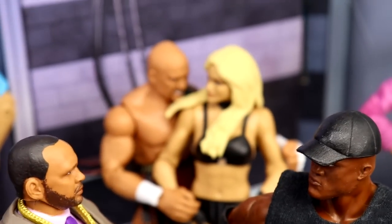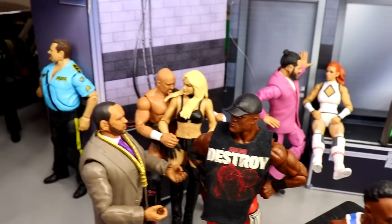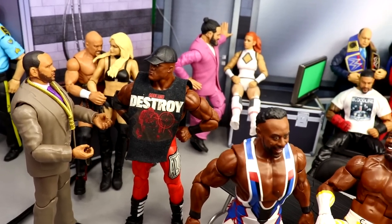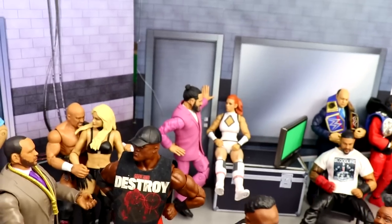If you go just beyond, guys, you will see Karrion Kross and Scarlett kind of snuggled up here before the Rumble. We do have the Women's Royal Rumble happening currently in the ring right now at the time of this setup. It's supposed to be that the Women's Rumble has started, and this is the backstage area while the Women's Rumble is going on, but there are those two.